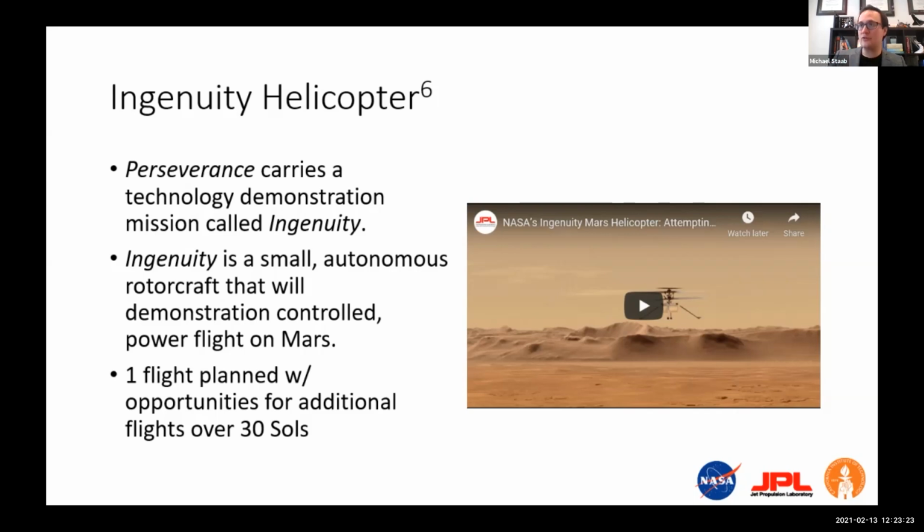So let's now move to what I think is one of the neatest parts of this mission, which is the Ingenuity Helicopter. So like we saw in the mission overview, Perseverance is carrying with it a very, very special technology demonstration mission called Ingenuity. It's a small autonomous rotorcraft that will demonstrate controlled powered flight on Mars, something we haven't really ever done before.